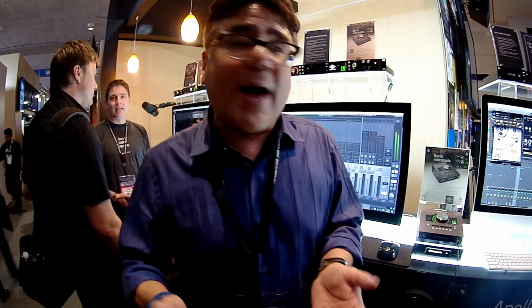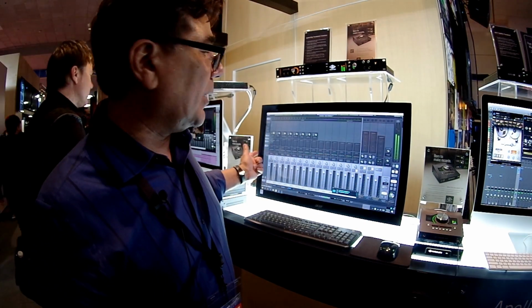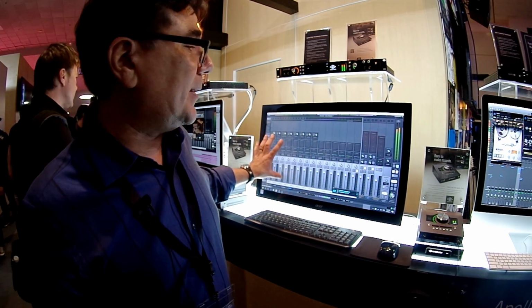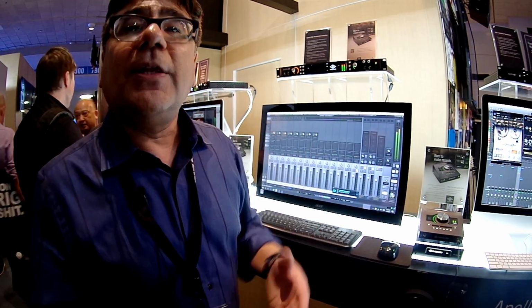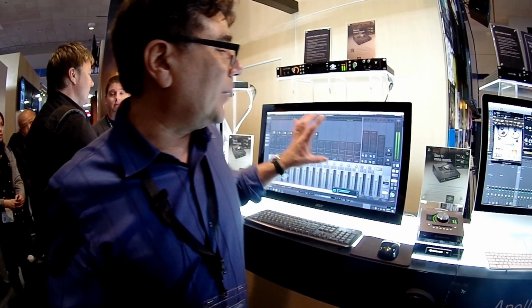And what makes that all possible is the Apollo Console environment. This is our real-time environment, a software console that controls what the Apollo does. So this lets you do your headphone routing. It lets you route your I/O to different places in your computer and basically tailor your hardware to what your application is. So very cool real-time environment.